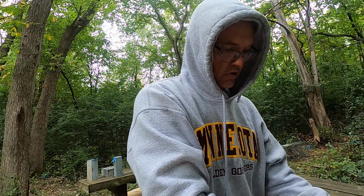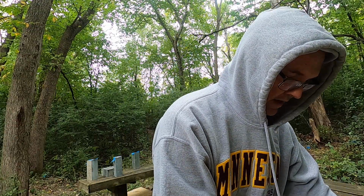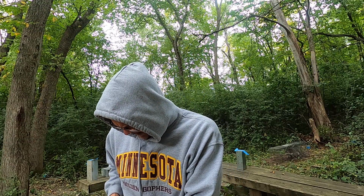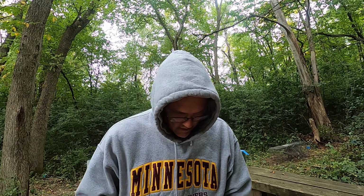This is kind of a big mouse too. Let's see if he's a recapture or not. Oh, got him. Scruff of the neck. Oh yeah, he's a recapture.